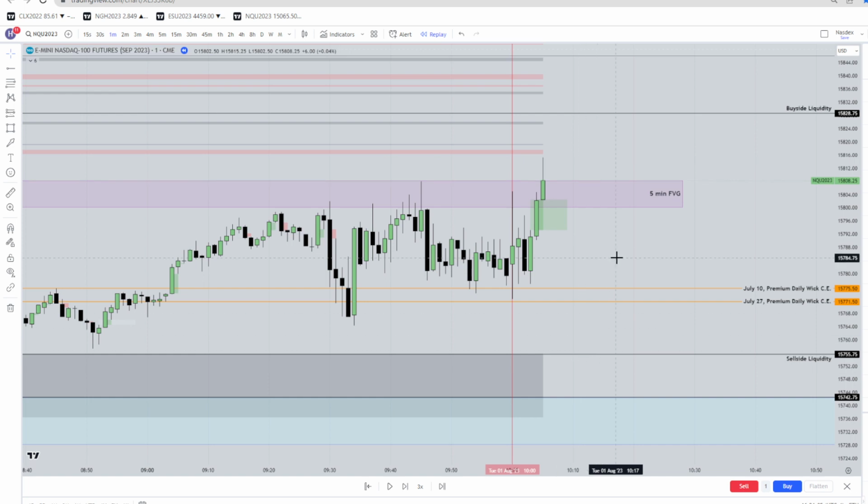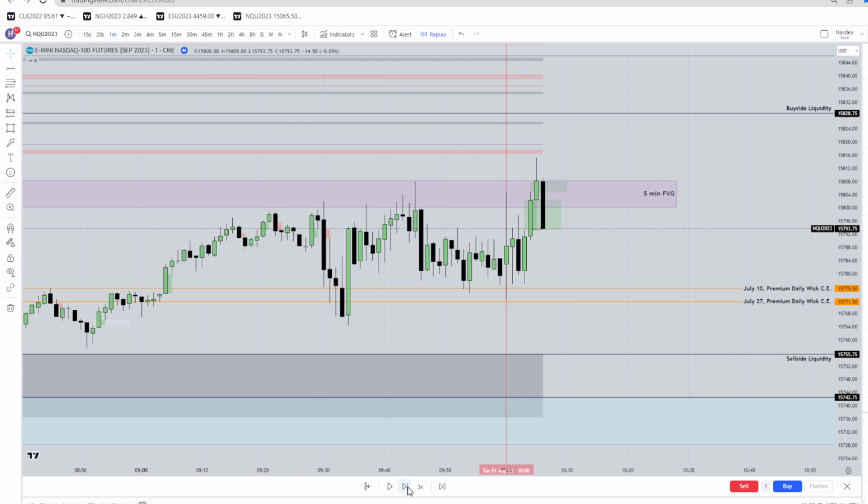And there, we go out of that 5-minute gap, but we come back in and we close inside of that gap. We did not close out of that gap. So therefore, that's indicative that this fair value gap is going to provide the resistance for this market to go down. So now we're in this 1, 2, 3, 4, 5, 6, 7, 8, 9 times. There it is again, 10, but we're going down.